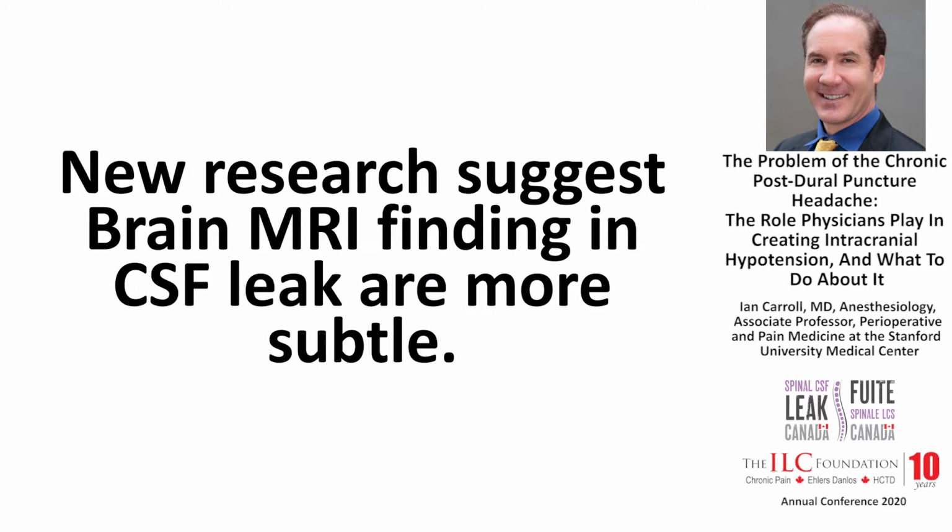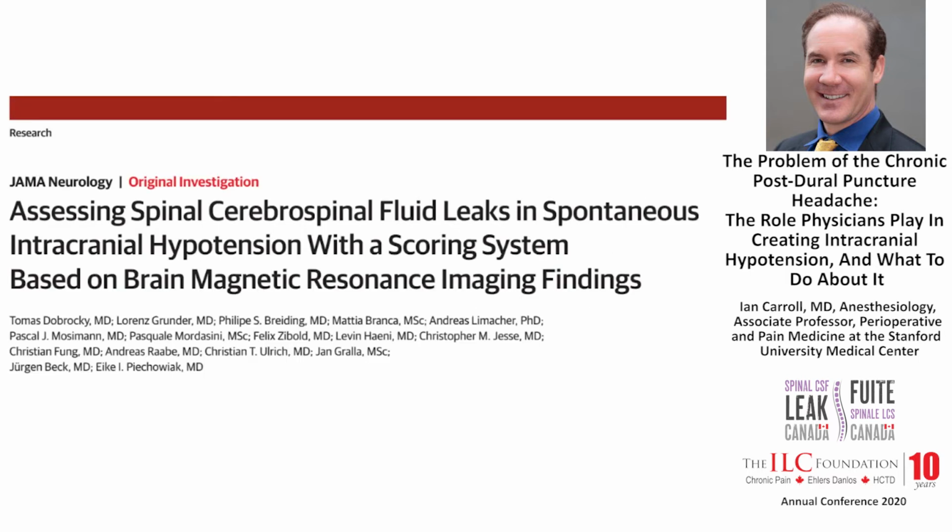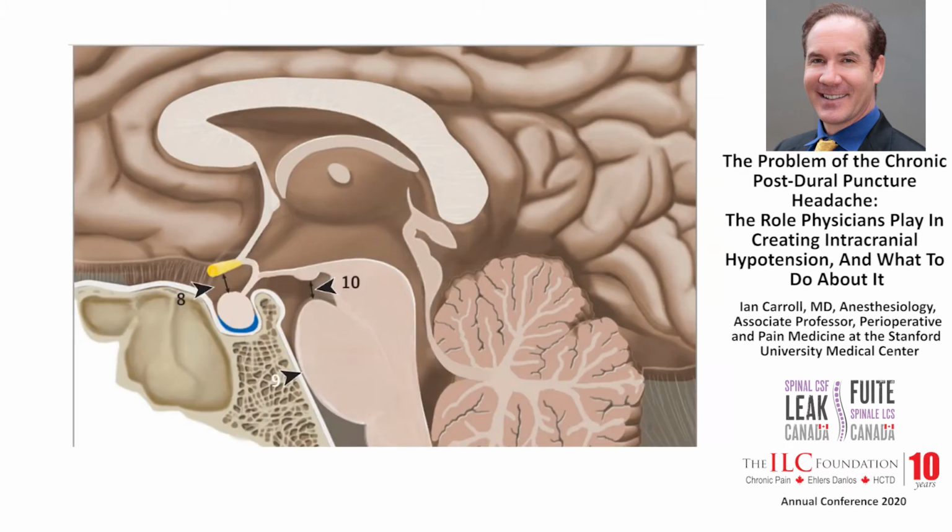However, new research suggests that the brain MRI findings in CSF leak are more subtle than that pachymeningeal enhancement I showed you. Jürgen Beck and his group in Bern, Switzerland, put forward a new set of criteria that are being referred to in papers that are coming out now as the Bern criteria in JAMA Neurology last year. What they did is they looked at MRI findings in patients who were being evaluated with orthostatic headaches, and they looked at healthy control MRIs, and then they looked at differences between those MRIs at what predicted subsequently finding positive findings on a CT myelogram.